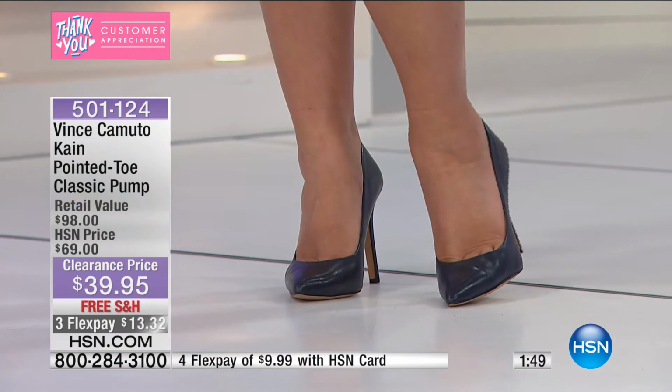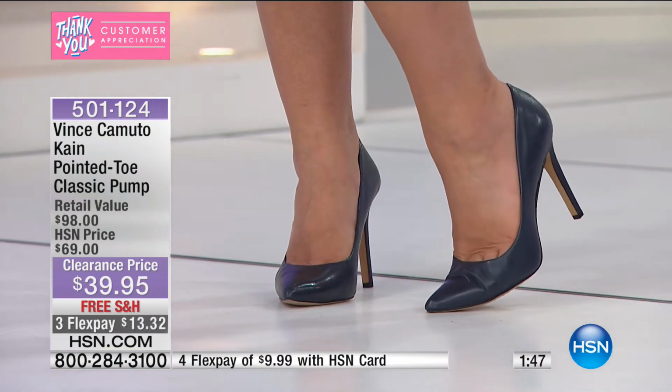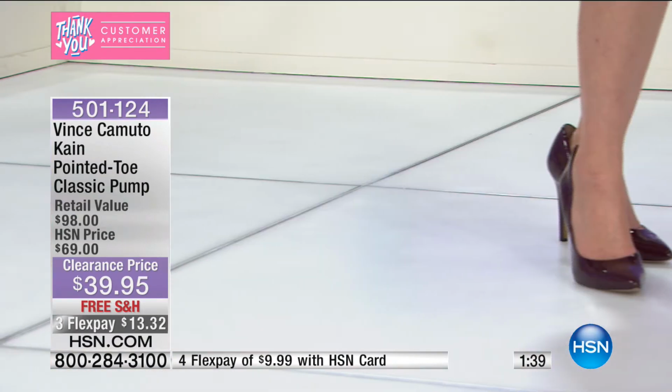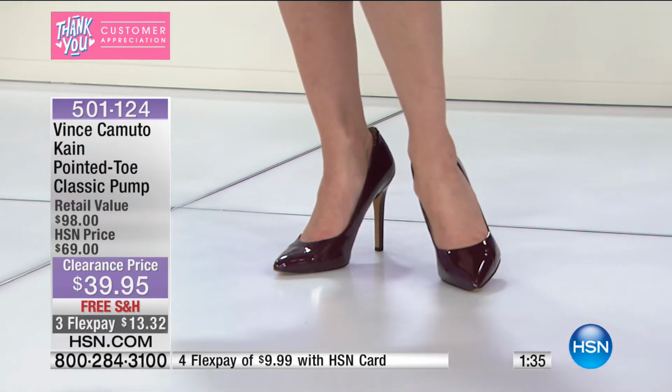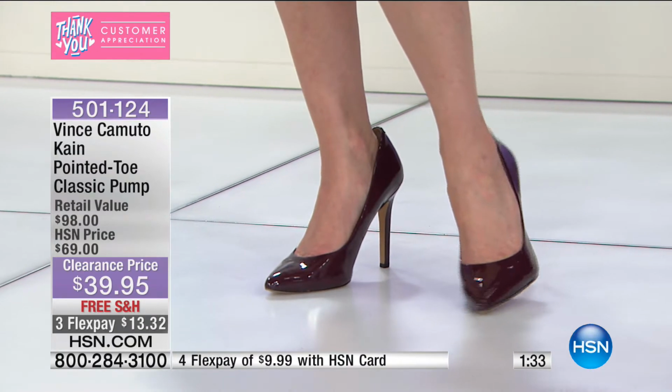If you maybe need a really great blue pump, we've got it for you in this midnight blue. If you maybe wanted to do something different in terms of the other colors, you could do that as well. We've got that sugar color. Remember, it's the color of molasses.